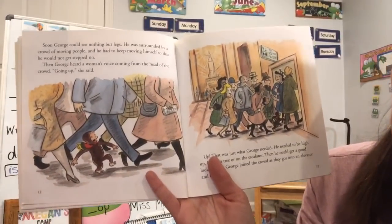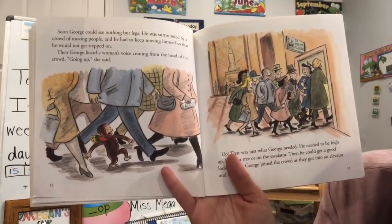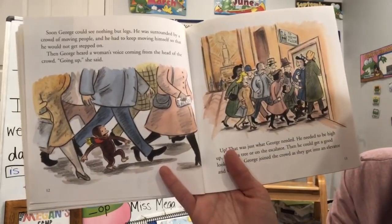Sweetheart, put your hands down. Soon George could see nothing but legs. He was surrounded by a crowd of moving people, and he had to keep himself moving so that he would not get stepped on. Then George heard a woman's voice coming from the head of the crowd. "Going up," she said.